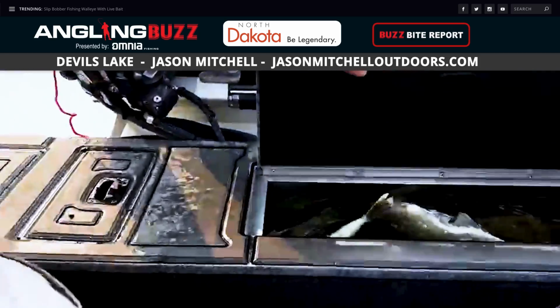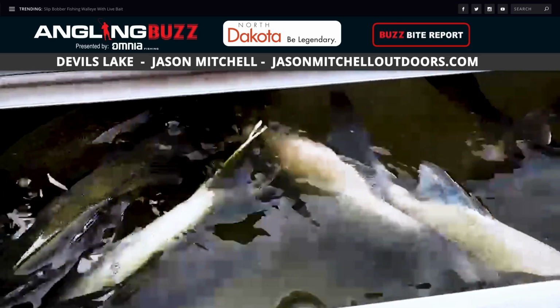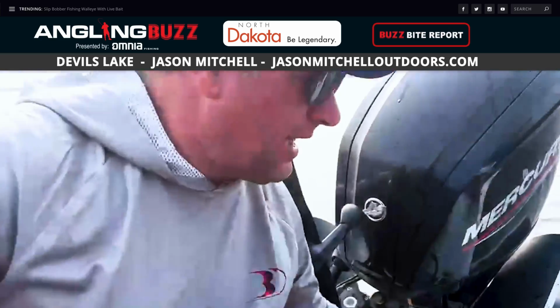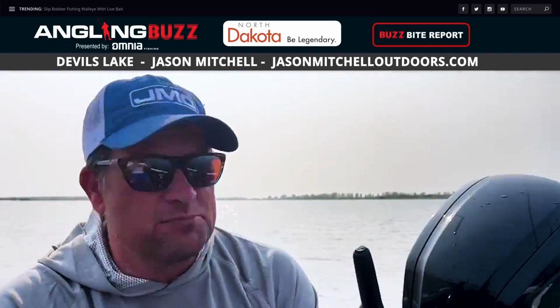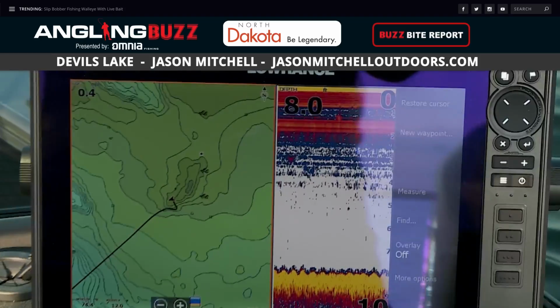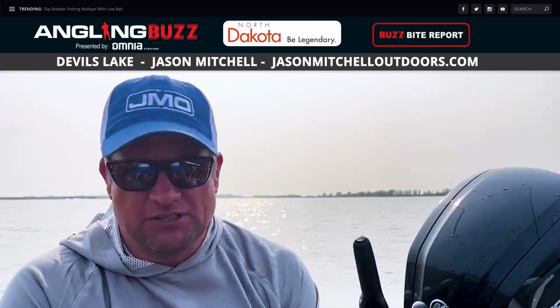Got a full live well here. I mean, this took, goodness, maybe an hour and a half. Just a lot of nice eaters, just pitching plastics, pitching crankbaits up shallow, but there's been some big fish getting caught here too. And probably the biggest thing is we were keeping the boat in, say, 6 to 8 feet of water as an average that we've been casting in.